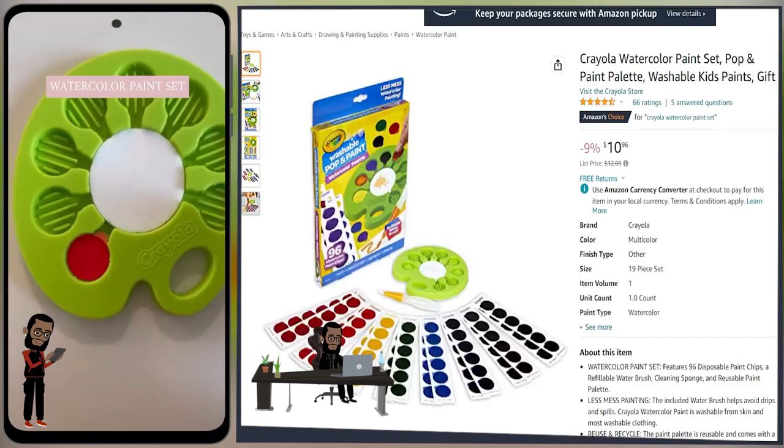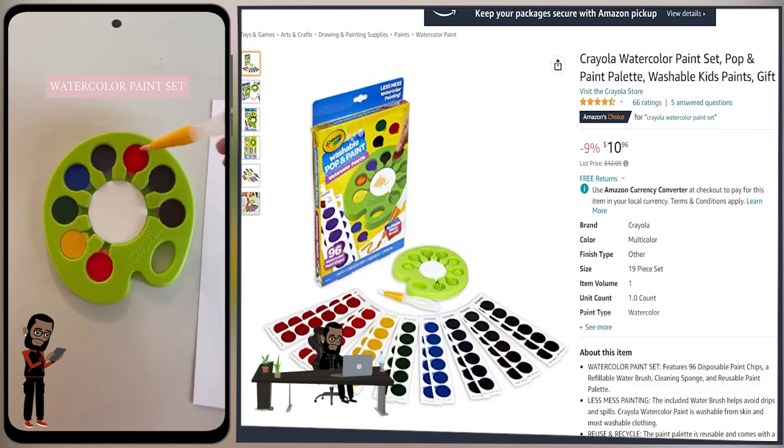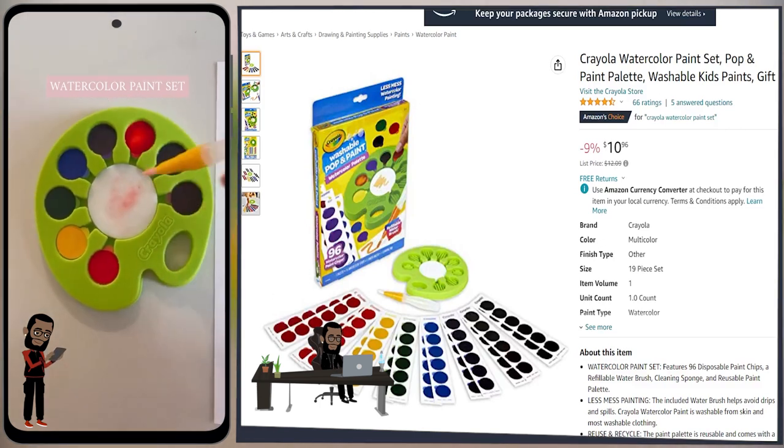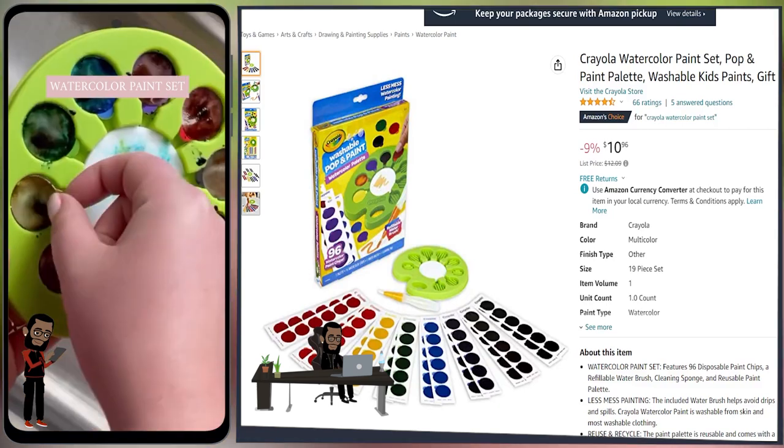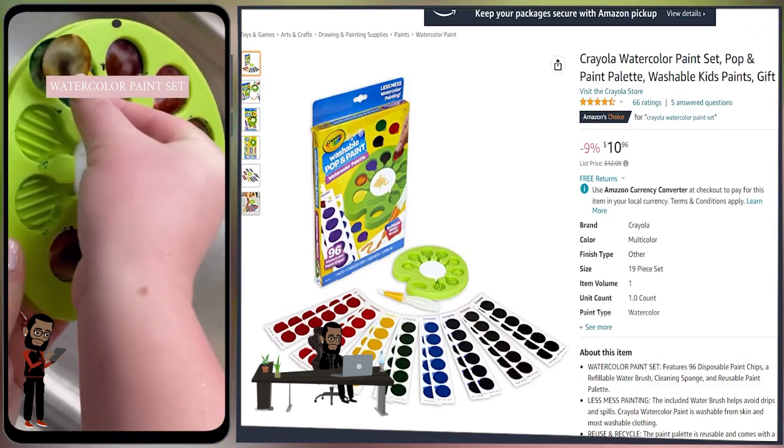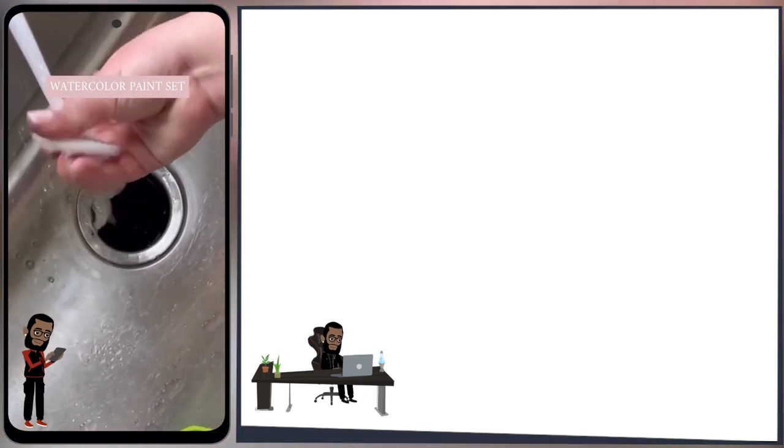Last, I have to share this watercolor set that I shared in December. Use a fresh paint chip each time and your kids have fresh watercolors each time they paint. This has been a household favorite. Hopefully these help you to have more fun this winter. Enjoy!